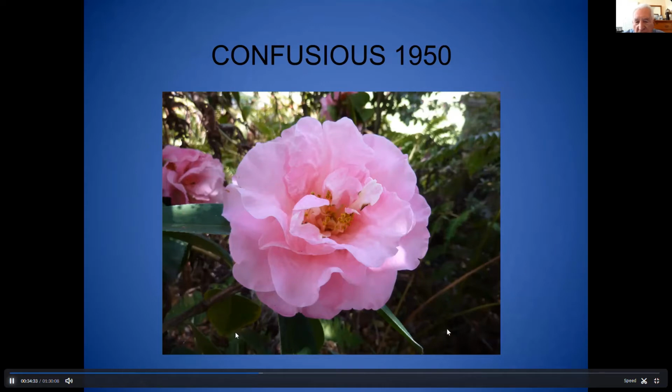Camellias reticulatus, and this is Confucius. I'm not going to list all of them, but sort of examples of what came over. It's nice to see some of the lighter colored pink flowers at that time.